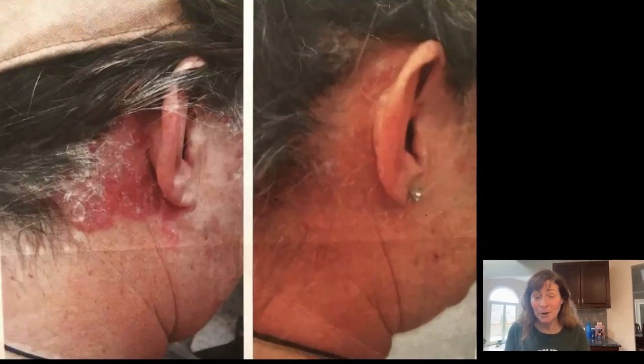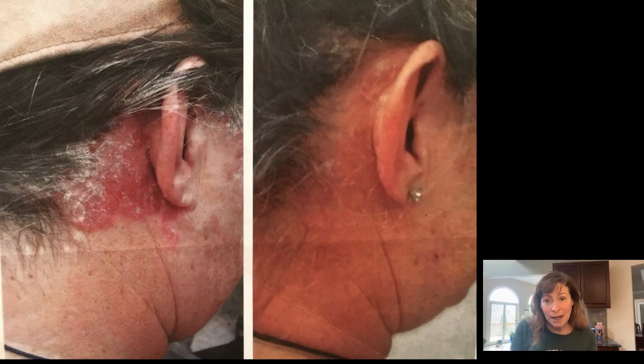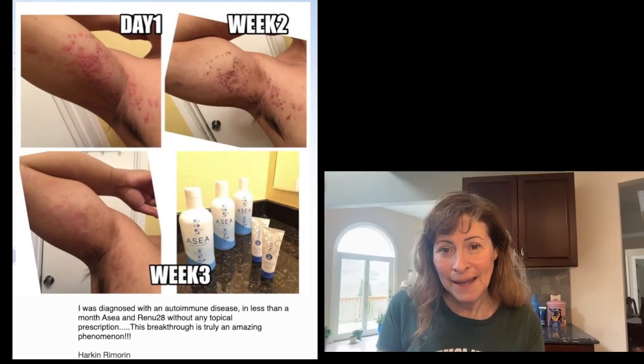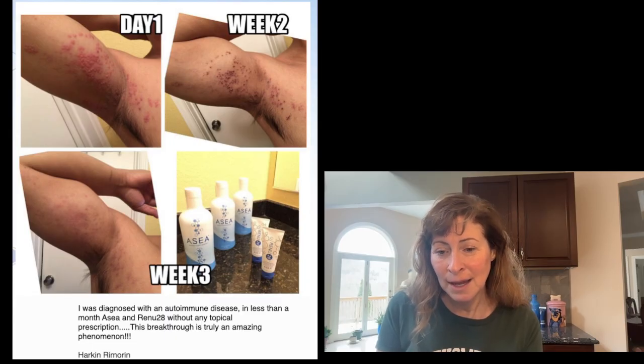And then here's another autoimmune challenge. And that person, the time lapse between those two photos was 12 days. And this person recovered from his autoimmune problem in 3 weeks.